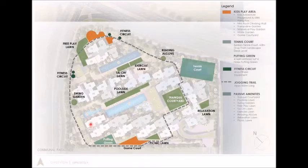Wrapped around this 450-meter long jogging trail, we have the fitness circuit on the top in the shape of a lotus petal, and then a series of lawns, more cozy and more passive recreation sites like a tai chi lawn, exercise lawn, some poolside lawn, and then some relaxation lawn at the perimeter.